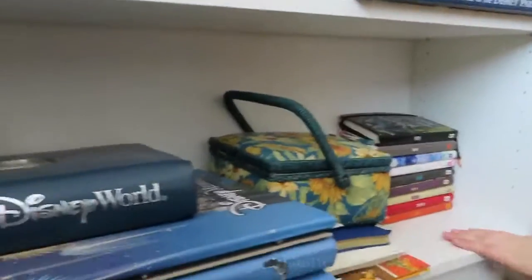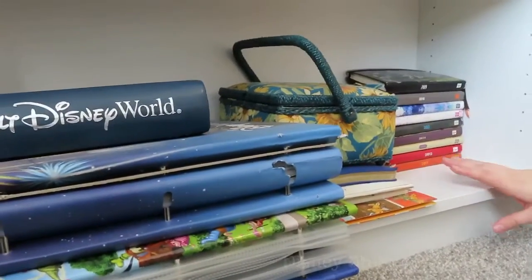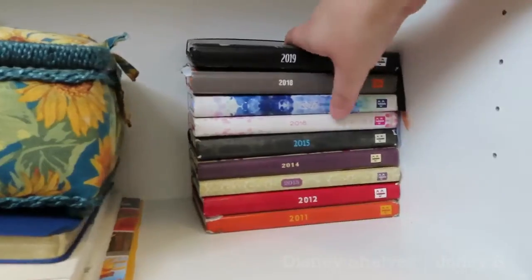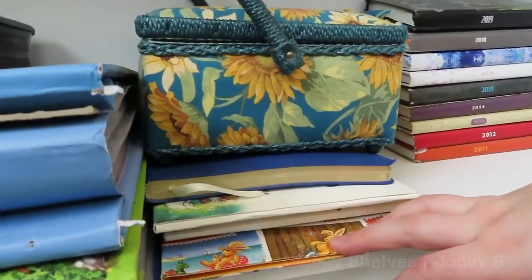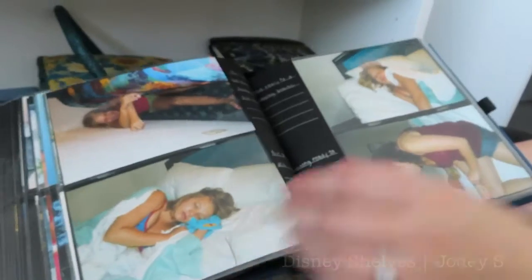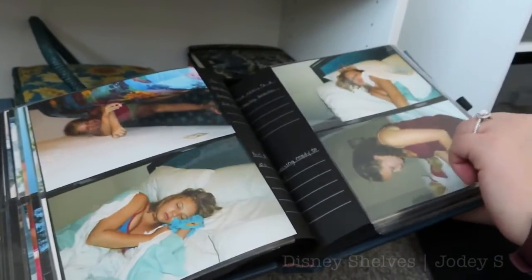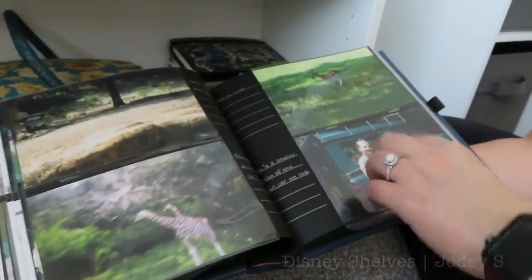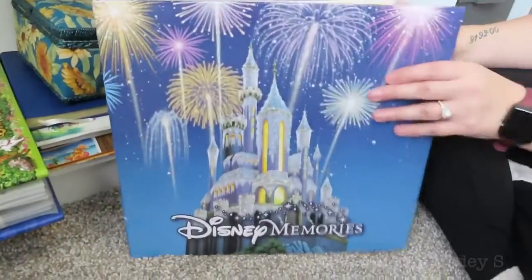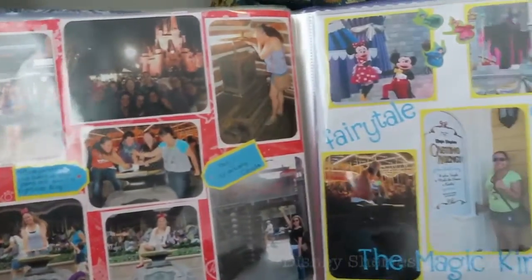And now we are on to my very last shelf, which there isn't a ton of specific little things on here. We have all my old agendas. I have my sewing kit, some letters for if I ever want to send some snail mail. This album is photos from a trip I took to Disney World with my cousin Tori back in 2009, I believe. It was quite a while ago. These two books are my photo albums that I made from my year in Florida. So I have two books from the entire year.